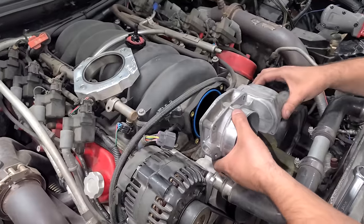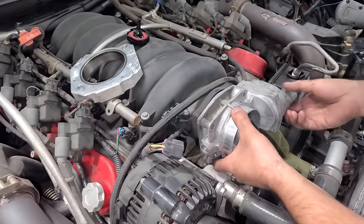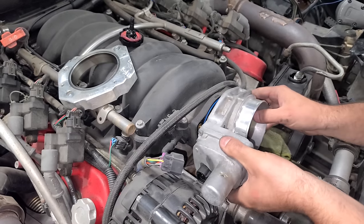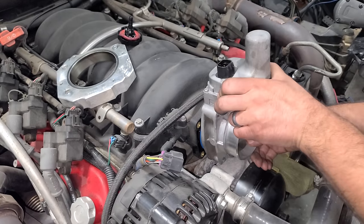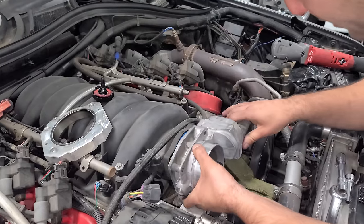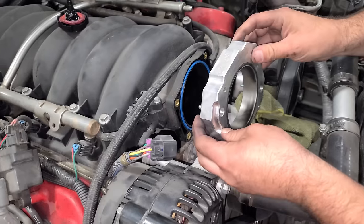Okay, let's try the simplest solution. Yeah, it definitely hits the reservoir right there. And I'm assuming, yeah, this would hit too. Just run it like this. We'll poke another hole in the hood. Okay, so we do need the spacer. It's okay. So this is how the spacer was.